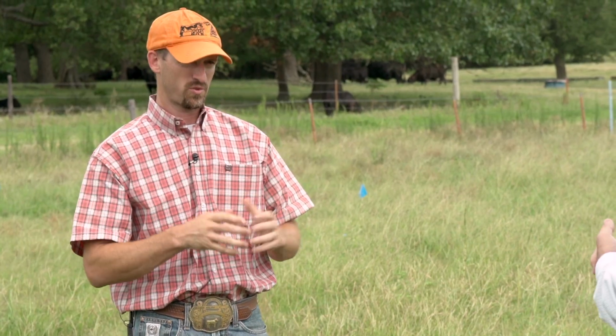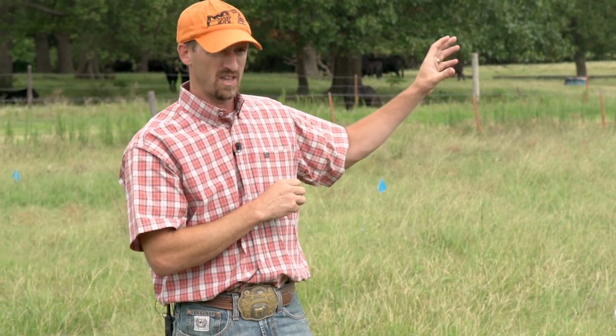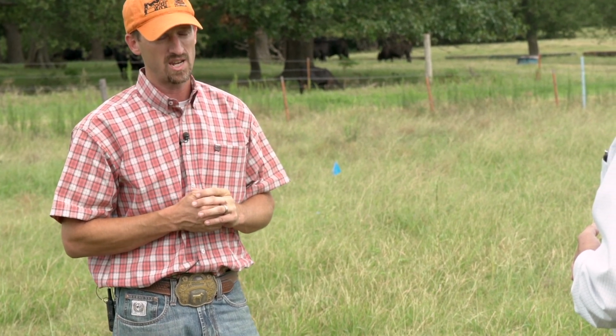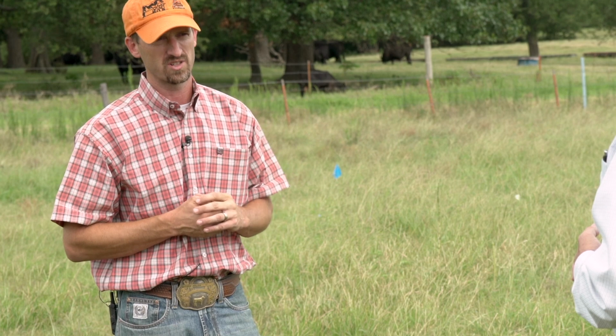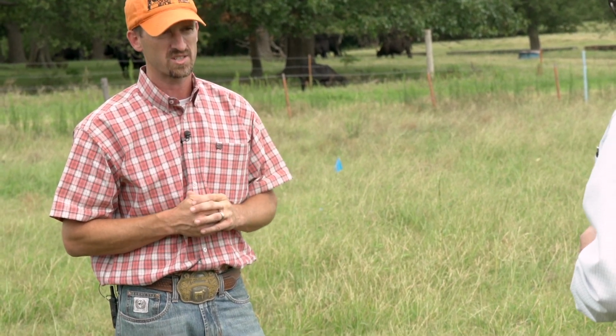And if I could add one more thing, here on this station we're running about 42 head of cows on 115 acres, so it's not what we would call extensively stocked, it's pretty intensively stocked. Yes. And we were able to come in here and actually fertilize 1 acre per cow with the Bermuda grass and the 1/4 acre per cow of the small grains, and that essentially gave us about a 100-day reduction in the amount of hay and the amount of supplement that we would have to feed. We were right at $100 of true savings per cow in the first year that we implemented these strategies.